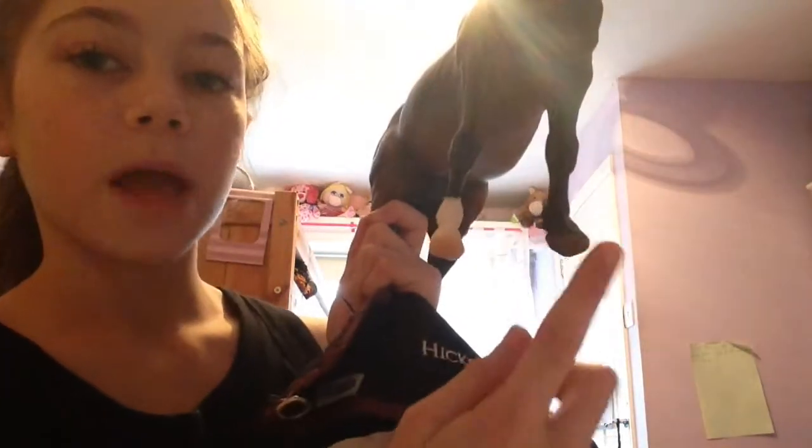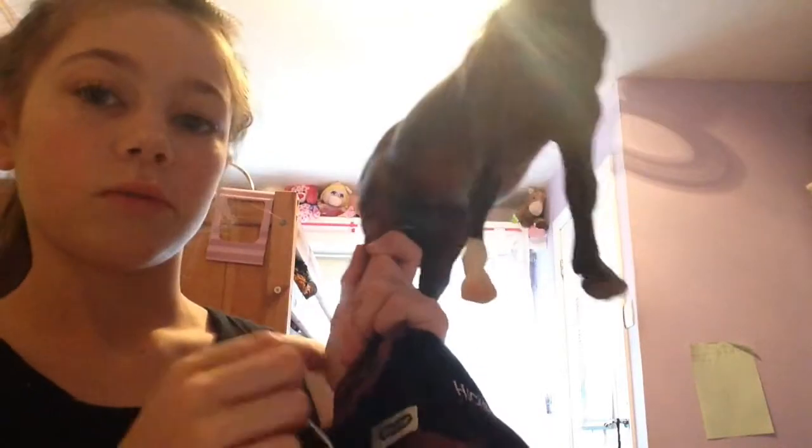So this colour's really nice. It's a really dark brownish colour, and he has black, brown, white socks. His mane's black, and his tail's black. And he's a dark chestnutty colour, and it goes from black all the way up to his natural colour.